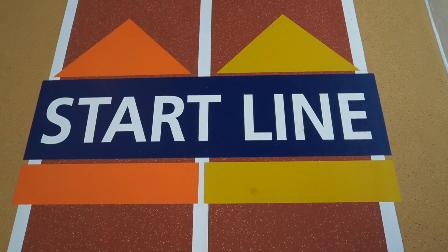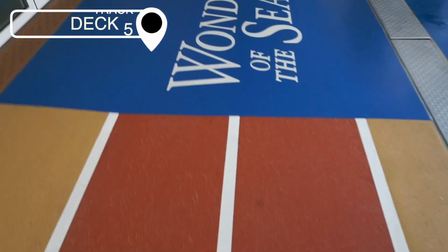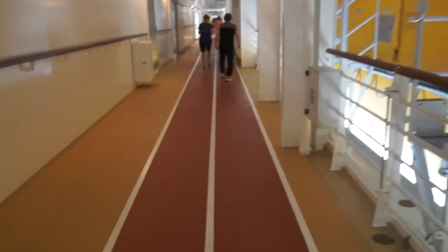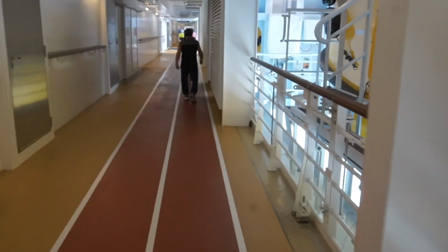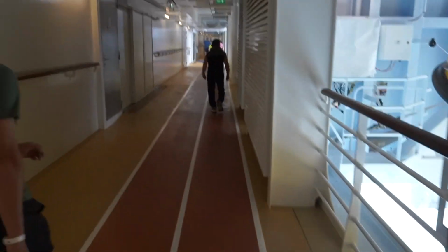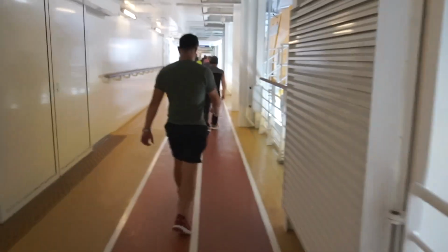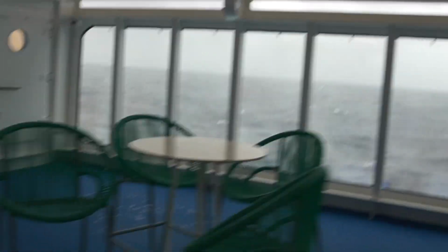Another favorite is the jogging track. This is a nice long jogging track. It's not a promenade deck, but there's a lot of people walking. What I'm not used to so much is the amount of people that participate. On the jogging path, the right is walking and the left is jogging, and it does go around the entire ship, so you can get some laps in. People jog here all the time.